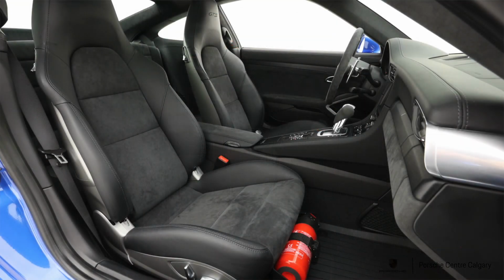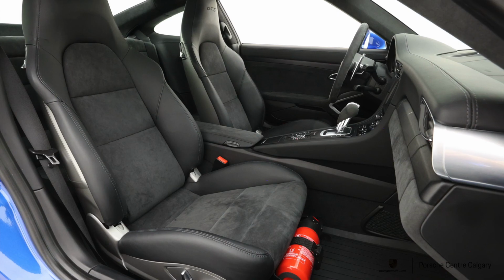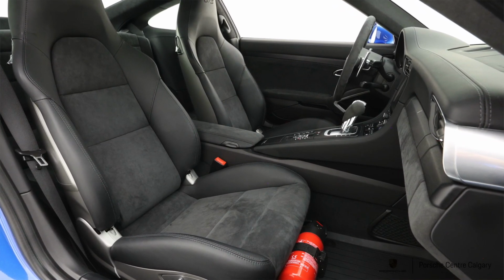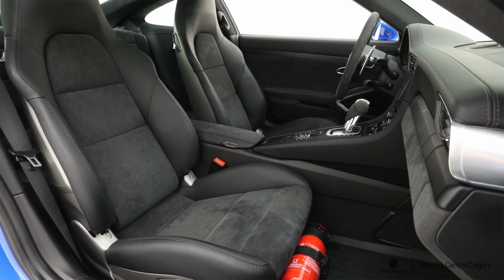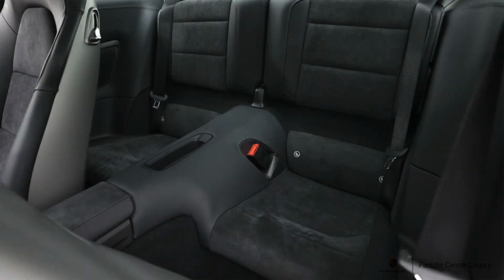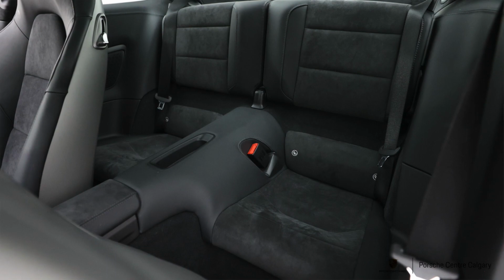Because it's a GTS, that's standard, so you won't see it in the option list. But the multi-function steering wheel would have the buttons as opposed to the paddles to shift through the gears manually if you want to, when it has the PDK dual clutch transmission, which this one does have. So yeah, I like to see that. It's a much better looking steering wheel in my opinion, though arguably less practical than the multi-function one.